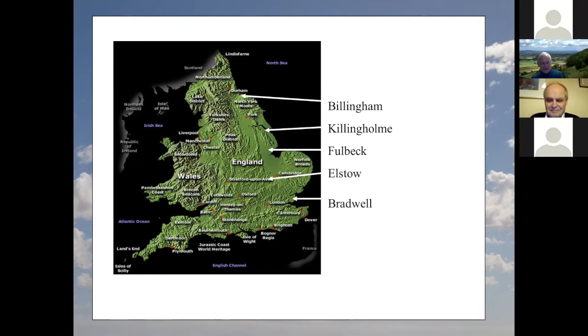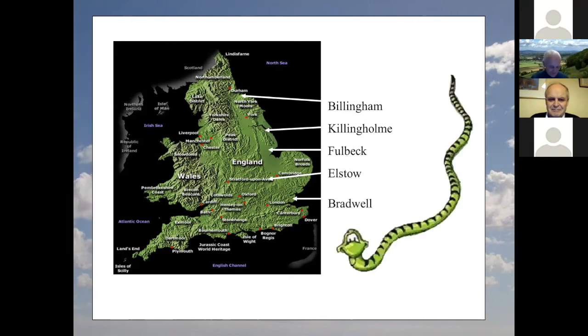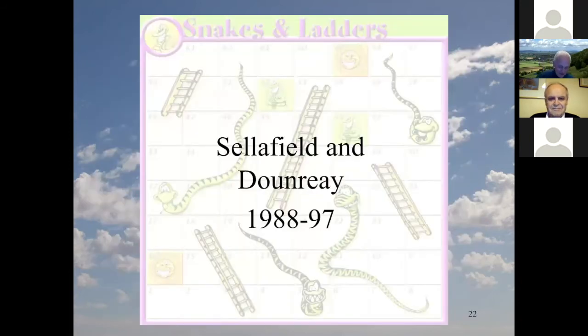The Secretary of State, now Nicholas Ridley, said he'd been advised by NIREX that low-level waste could go to a deep repository at marginal cost. So that was it. Another snake. We move on to the next ladder. Sellafield and Dounreay. So that was the end of the 4-site saga. And now all waste that couldn't go to low-level waste repository was to go deep.